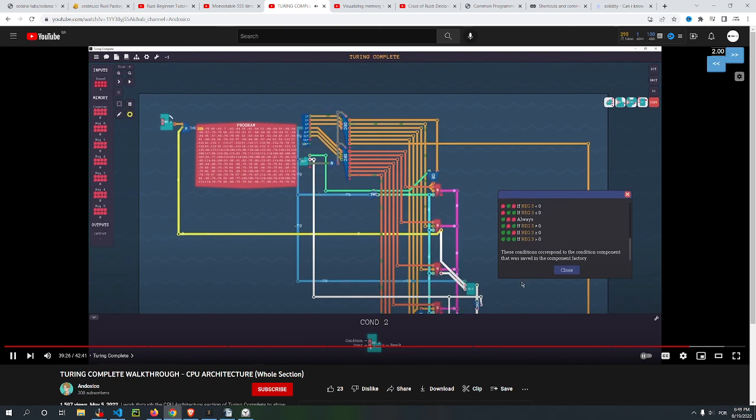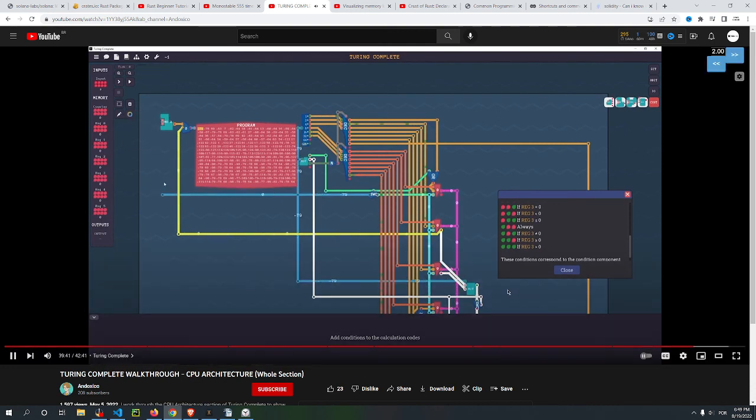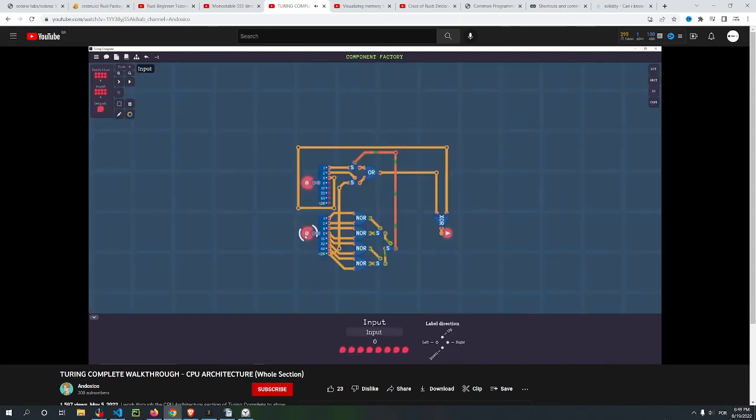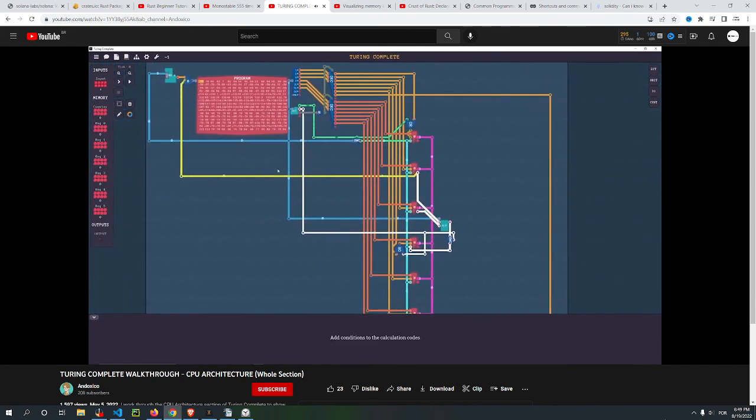The condition is... Okay, so that just comes from the bus. That's the wrong color. Move it over. And the input, what exactly is the input again? It's just a number. Oh, okay. This comes from register 3. That's right. So we use not quite yellow, but close.